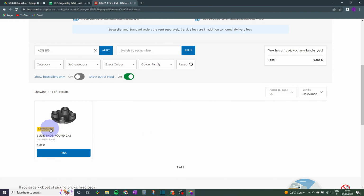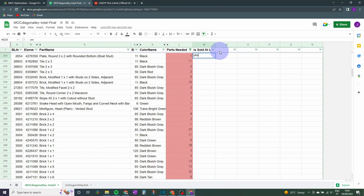Bestseller, where I put a B if it's a bestseller and leave empty if not. I'm not using yes, no, just to avoid having consecutive columns with the same values. That can cause mistakes. Unit price, that I fill with the price of one piece of that parts type.